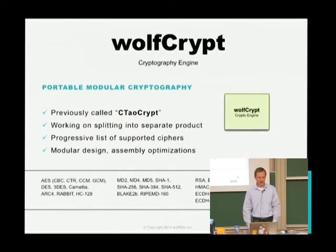wolfCrypt is our cryptography library. Previously it was called cTauCrypt and was bundled in together with CyaSSL, so they were one and the same. This year we've been working on separating them out into two separate products. There are a lot of people who only want crypto and not necessarily SSL. So very soon you'll just be able to download a straight crypto library if that's your desire.